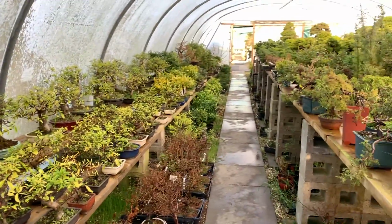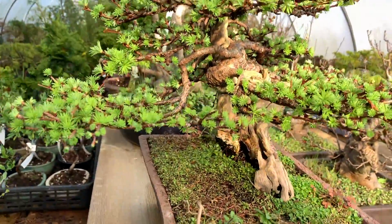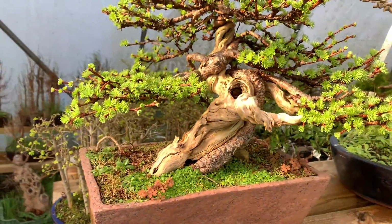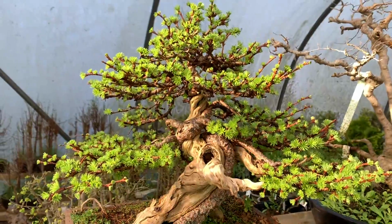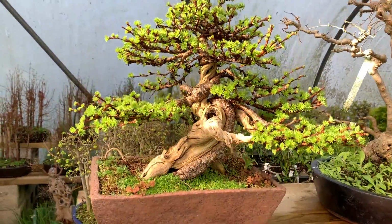This is the view of this side of the tunnel. Now let me show you this larch. This larch has been protected in the polytunnel, but look at the state of the leaves. This is a delightful tree. This wasn't made by me, but I bought it from someone. It's a tanuki wrapped around a beautiful piece of driftwood. Look at that. If anyone would like to buy it, they're welcome to, but it is quite a lot of money.